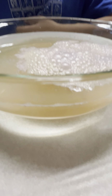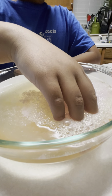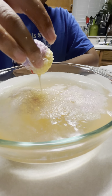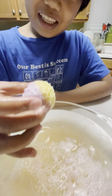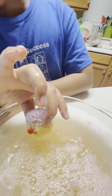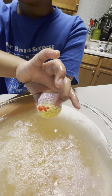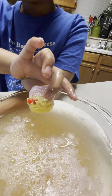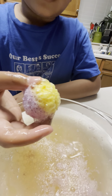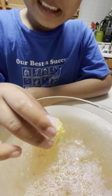Can I see how the ball looks outside the water? Can I grab it? It's weird. Oh, wow, it's like there's a... It's either the ice cream or cherry. Does it have two things? Two red things. Look at those shapes, dude. So weird. It feels weird, too. Really?